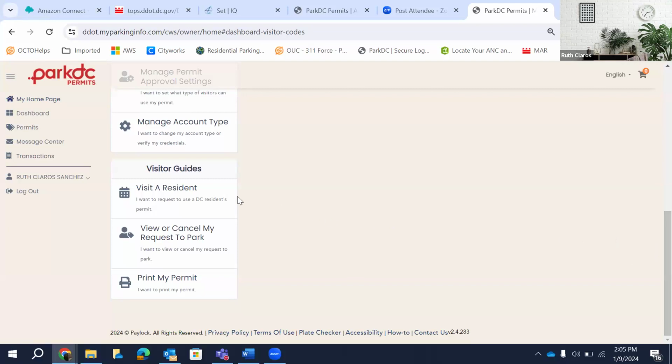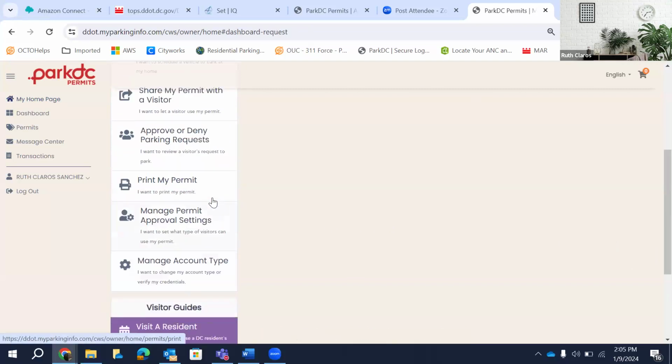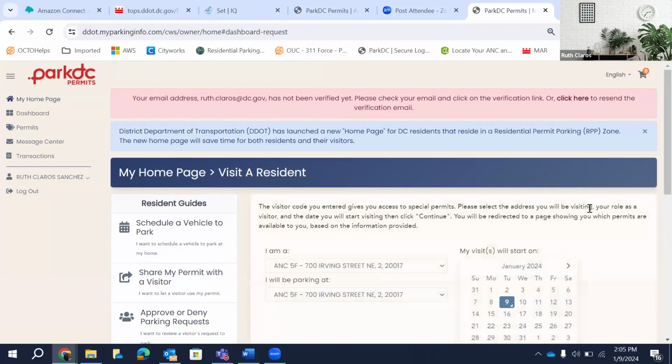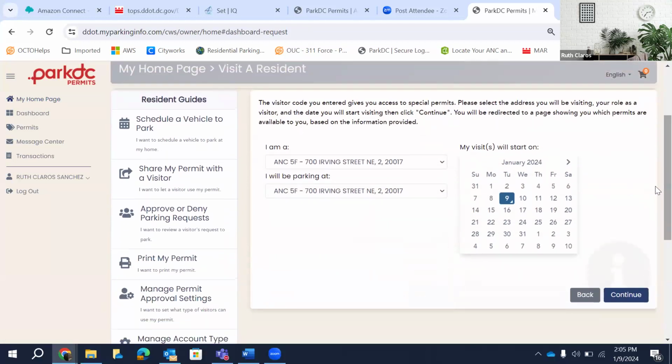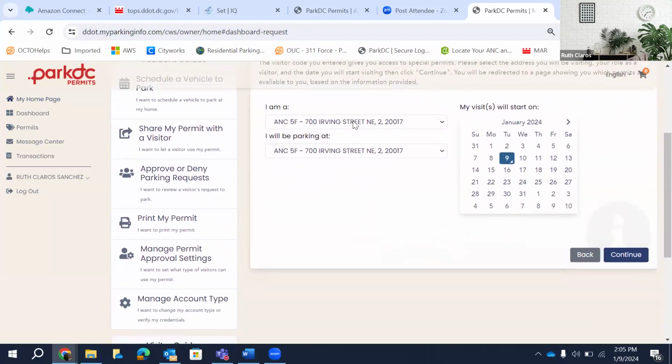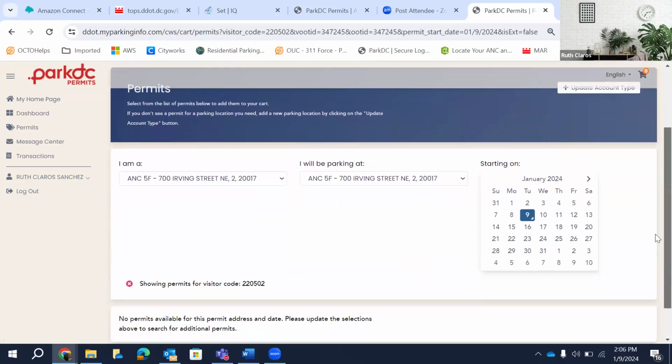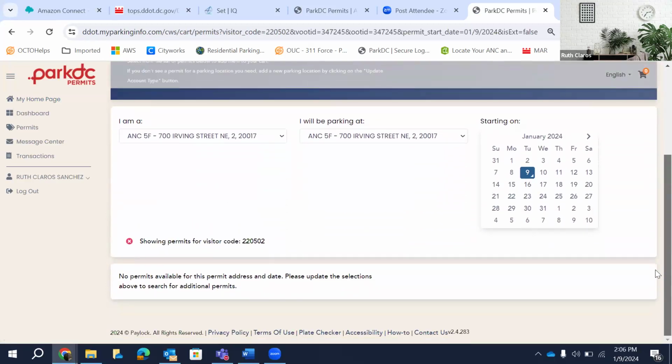Okay, so I'm going to click on visit a resident. And I'm going to put that code here, the home health aide code. Continue. And this is telling you that this is your address. This is where the home health aide is going to be parking on this block. The start date is always today's date. The home health aide permit is valid for 6 months, so it always starts on the same day.